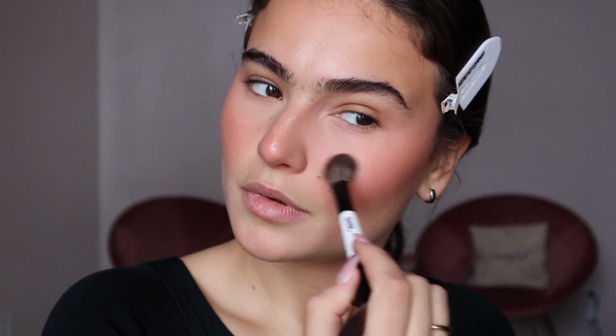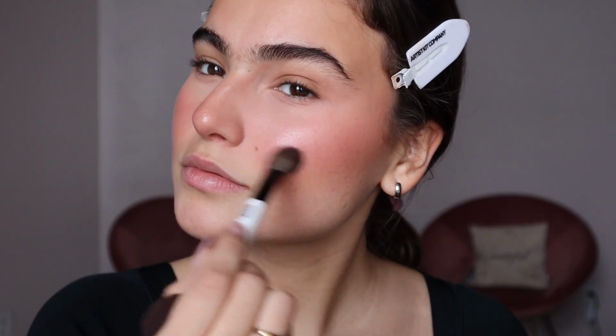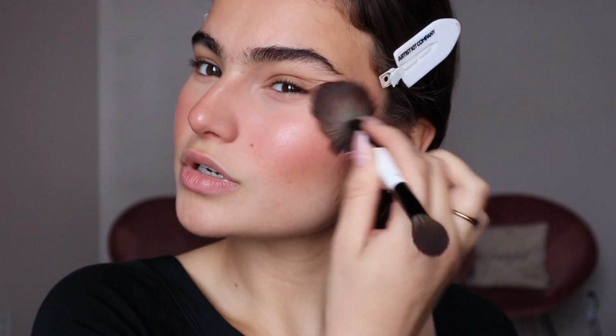This is the Pure Nude highlighter from Essence. And I'm using that smaller end of the Makeup by Mario brush. And then you can go in with the larger side of the brush to blend all three parts of the makeup together. Now for eyeshadow brushes.